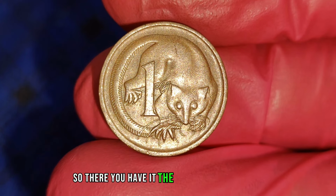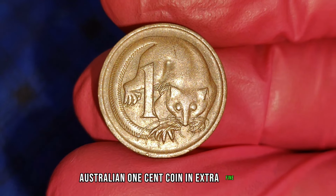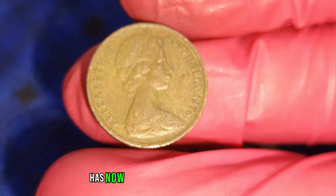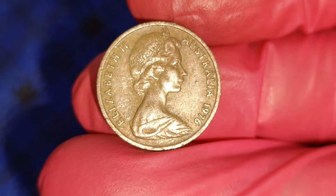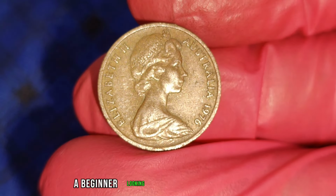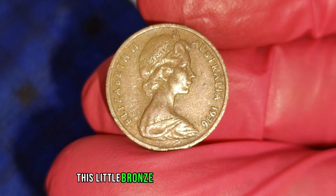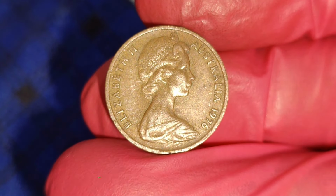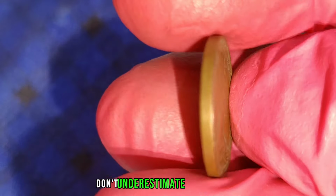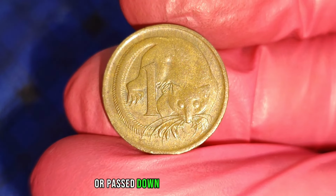So there you have it, the incredible story of the 1976 Australian 1-cent coin in extra fine condition. What started as a humble piece of everyday currency has now transformed into a rare collectible with real market value. Whether you are a seasoned collector, a beginner looking to start your journey, or someone simply curious about coins, this little bronze beauty is a powerful reminder that sometimes big things really do come in small packages. Don't underestimate the value of what might be lying around in an old drawer or passed down through family.